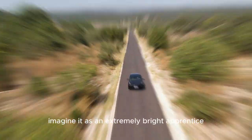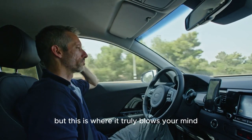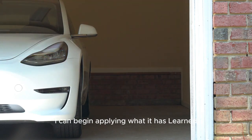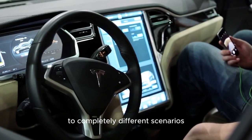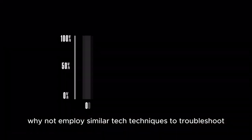Imagine it as an extremely bright apprentice who quickly becomes a master, but this is where it truly blows your mind. When taught how to maintain a machine, this AI can begin applying what it has learned to completely different scenarios. Why not employ similar techniques to troubleshoot other equipment?